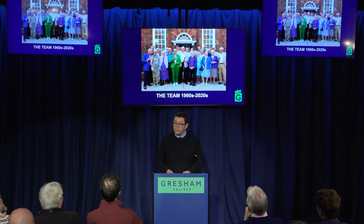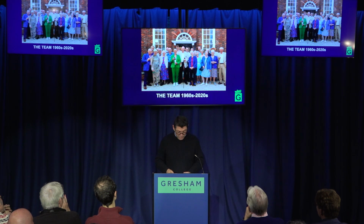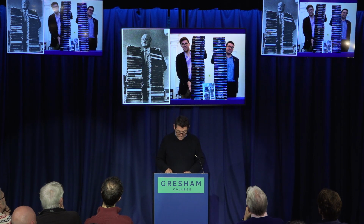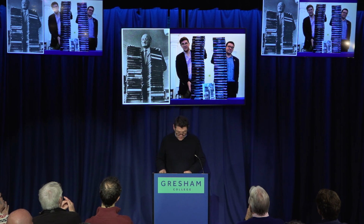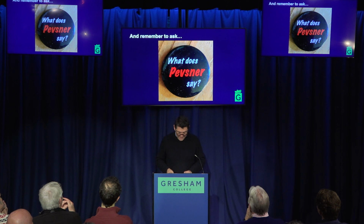But much more positively, the project to cover the buildings of Ireland continues with three volumes in progress, and we hope will be complete before too long. And of course, meanwhile, exploration is made of the possibilities for a full digitization of the gazetteer of the books, so that the content can be assembled in the way that users want, updated, hopefully, and we can continue to fulfill Pevsner's aim of providing a portable guide to all buildings of significance from the far past to the present day. So you can see it became a two-man job to hold up the towers of books when we finally had them all there. And the important thing is that people can continue to ask, what does Pevsner say? And these are the badges we produce to celebrate our completion.